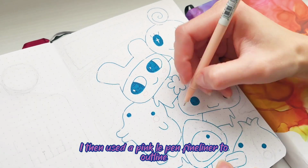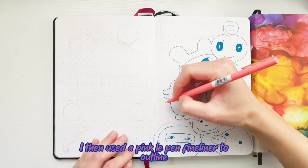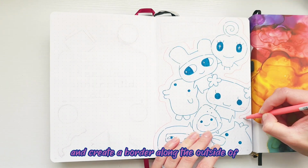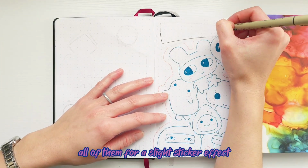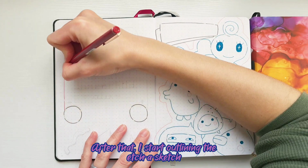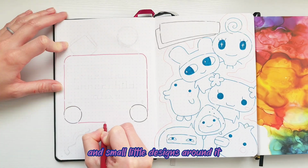I then use a pink lip pen fine liner to outline the little blush marks for some of the characters and create a border along the outside of all of them for a slight sticker effect. After that, I start outlining the Etch-a-Sketch and small little designs around it.